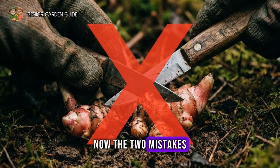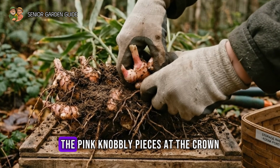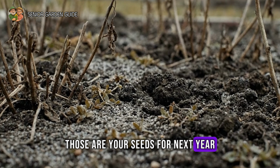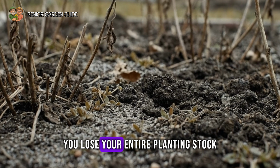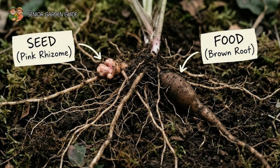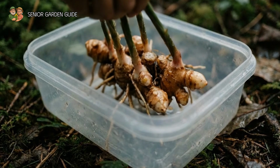Now the 2 mistakes. Mistake 1, confusing the pink rhizomes with the edible storage roots. The pink, knobbly pieces at the crown, those are your seeds for next year. Do not eat them. They taste unpleasant, and more importantly, you lose your entire planting stock for the following season. Simple rule: pink and knobbly at the crown means next year's seed. Brown and smooth hanging below means tonight's snack.